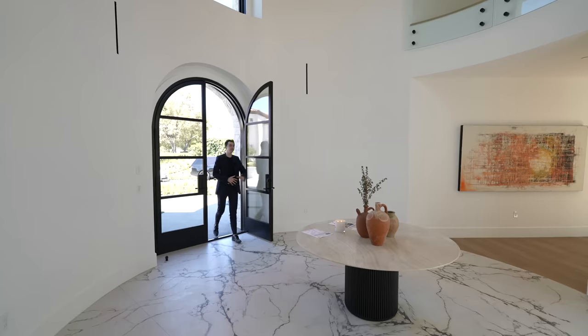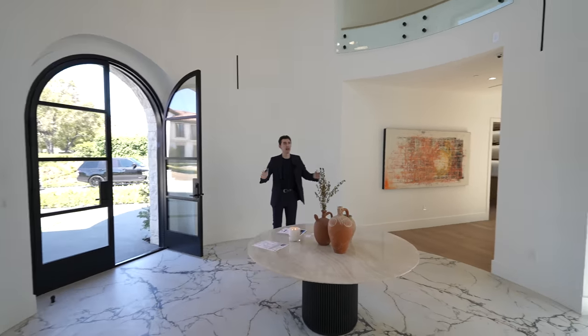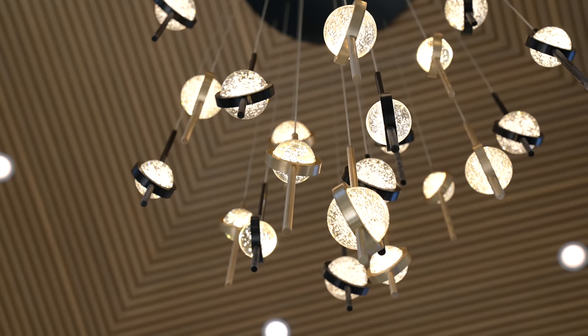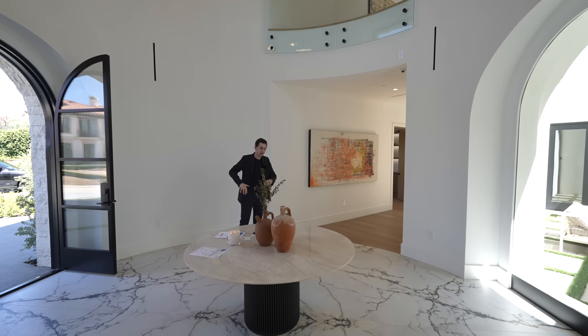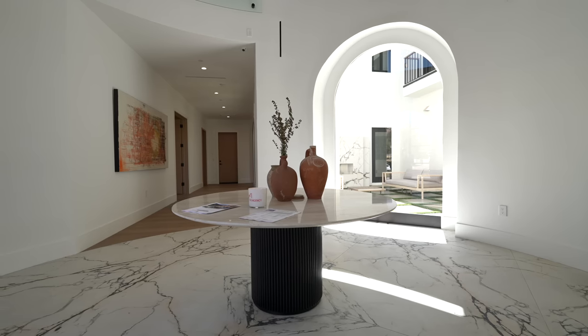Here we are at the beautiful circular two-story entry. Upon entering, we've got the gorgeous chandelier. Wooden panel detail is positioned above. We've also got the curved glass panels around this space as well. And this is the main focal point where you can access the two wings of the property.